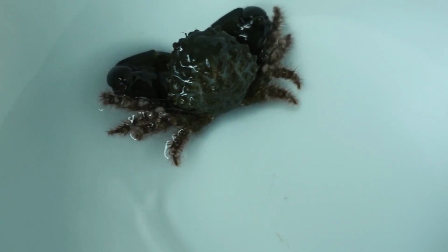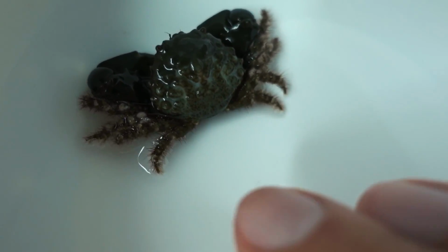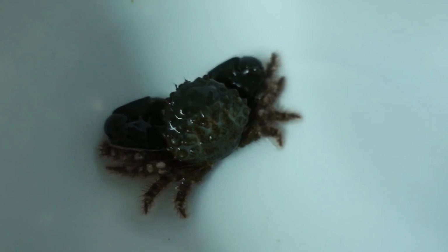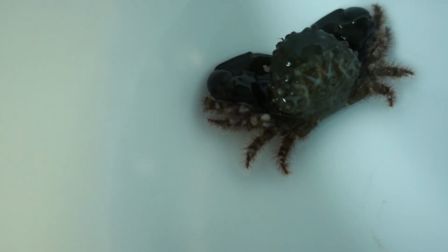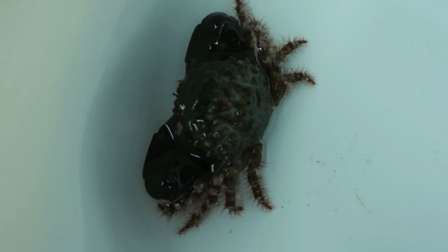Now my question is whether this is one of the 4 crabs that I introduced to the tank in the beginning of this video, which in the span of 1 week molted once and got this big. Or is this one of the earliest inhabitants of this tank? Because remember, in the 145 gallon tank, the first critter I added is actually a really small emerald crab. I've not seen it since. I just assumed that emerald crab perished, but maybe this is him.